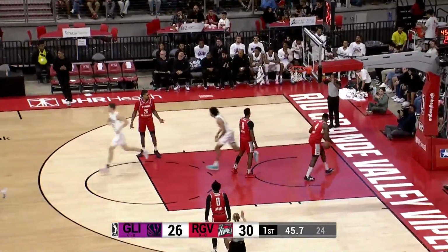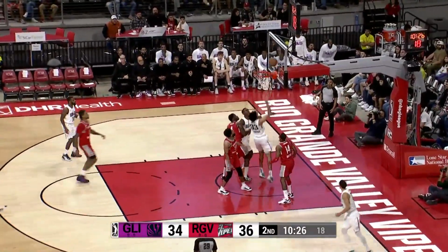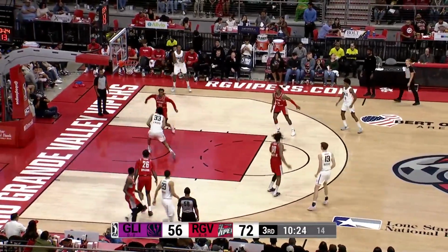Inside, that's Almansa with the dunk. This is that rebound to Sene. Headmans it to Jenkins. Jenkins go in, dish it off to Almansa, and he scored. Second half here for the Vipers. Prompted the Ignite to take a timeout.